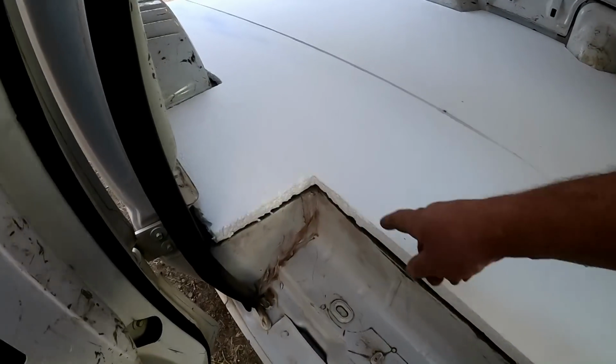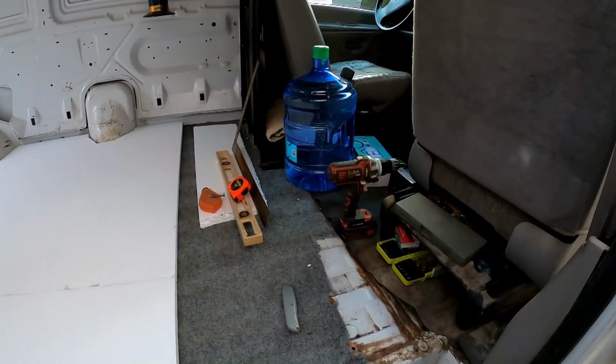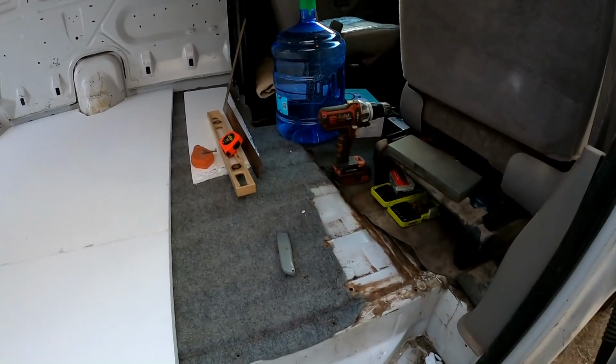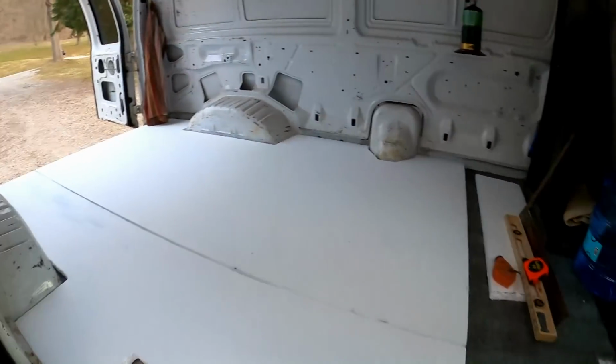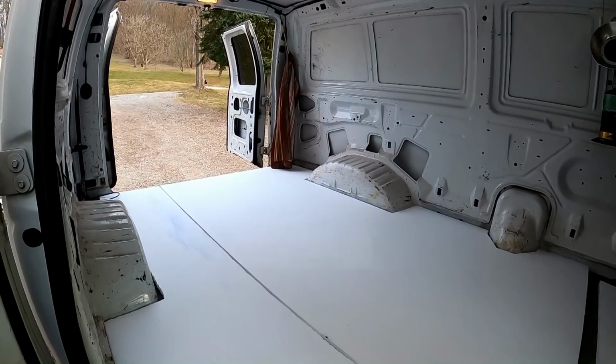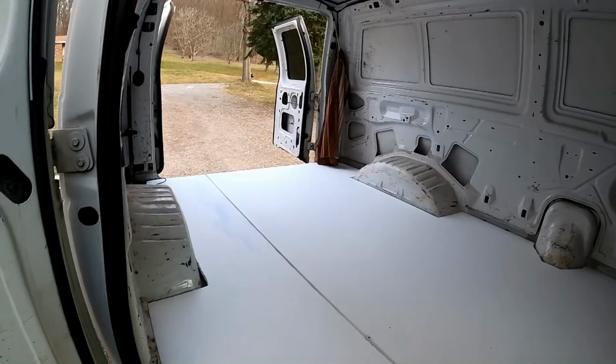So yeah, I have this cut out for this step, and I think I'm just going to cut this last piece up front here. I might work a little bit longer tonight, or I'll start here tomorrow, get this done, and then get the plywood, the Luann plywood out, and see about getting the floor all down.